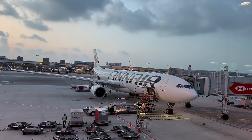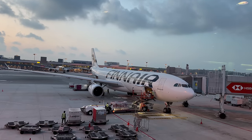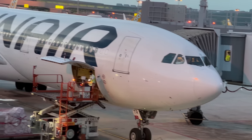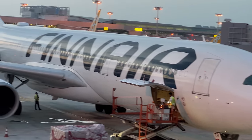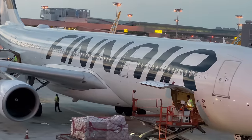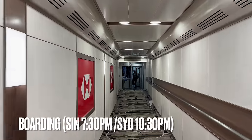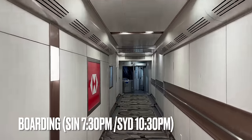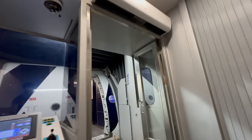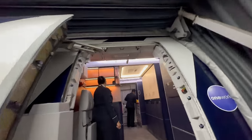Here's the aircraft that'll bring us to Sydney. A Finnair-operated Airbus A330-300, Oscar Hotel Lima Tango Romeo. The aircraft is 14 years old. This Finnair plane is currently based in Sydney, Australia, flying exclusively for Qantas between Sydney and Singapore, as well as Sydney and Bangkok. Priority boarding was strictly observed. First to board was business class, followed by platinum and gold members.